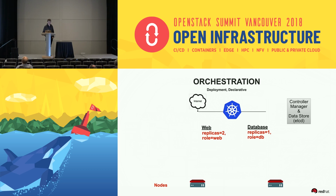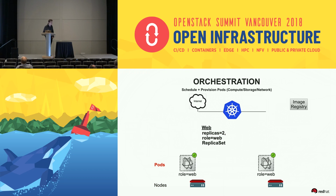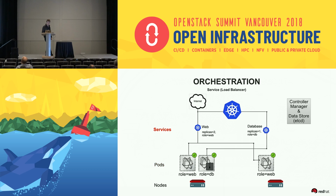And so the controller manager for Kubernetes will go ahead and pull the container image from a registry and go find an available resource. For instance, on your OpenStack environment, find an available node. In this case, it put it on 2 different nodes. And then it will go ahead and deploy the database as well. So I stated I wanted 1, and so I have a 2-in-1 configuration.